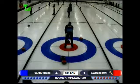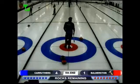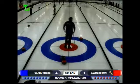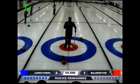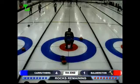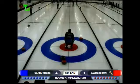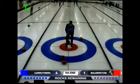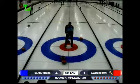All right, what's going on in this end here? Well, there's a lot of rocks in play here. Looks like Team Carruthers is sitting shot and throwing. Try the double here, cross-house double. Yeah, throw a lot of weight. That looks real flat. I think to hit it properly, you're gonna risk losing shot rock, aren't you?